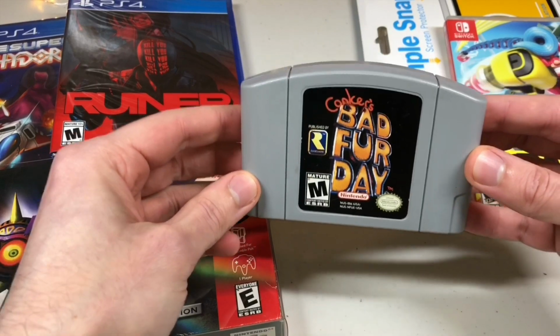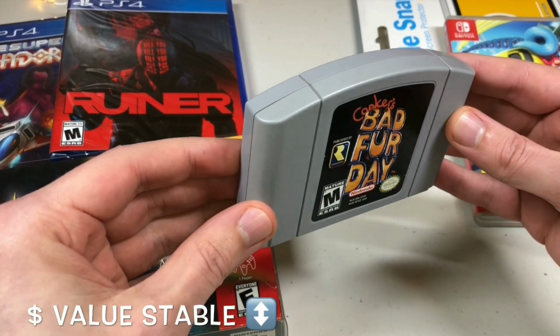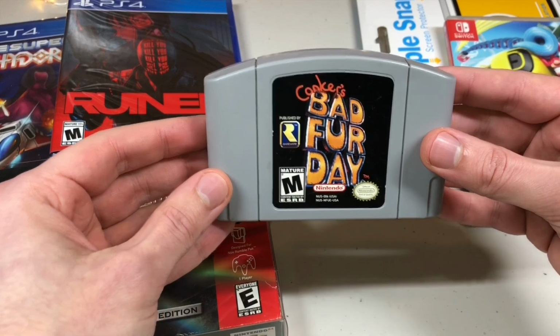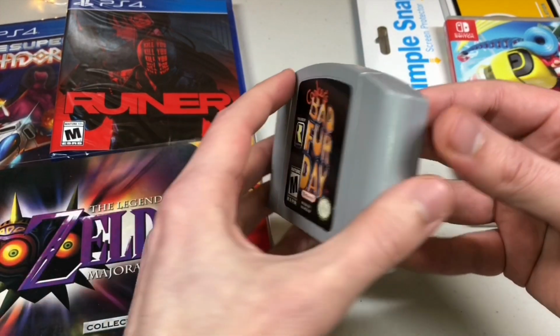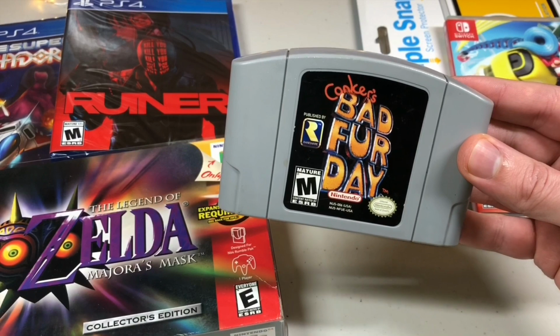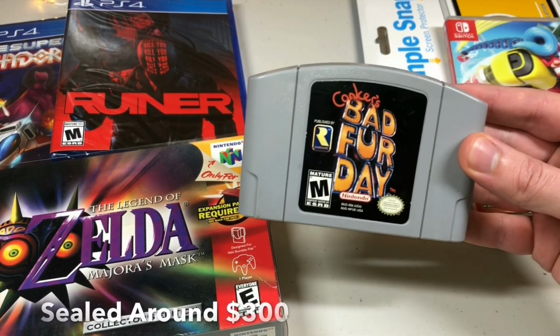I'll throw those in there. But this game continues to go up and then sometimes down in value. It is super rare. They didn't make a ton of them and it did not sell well at all back in the day. Now it's pretty much a cult classic. It's a very famous video game. And even with this nick on the back there, I sold this for $80 for just the cartridge. Imagine how much the brand new and factory sealed one is. Probably around $300 at this point.